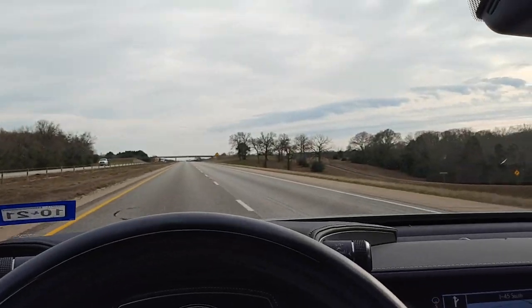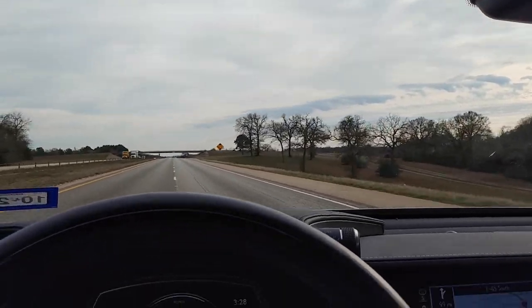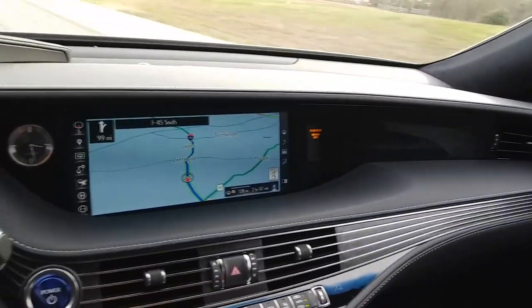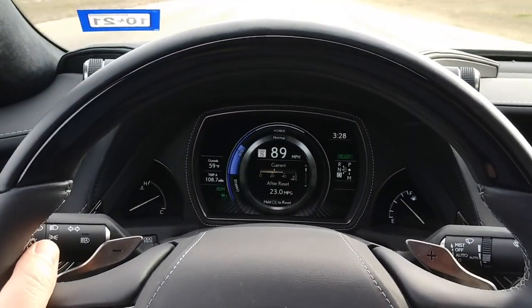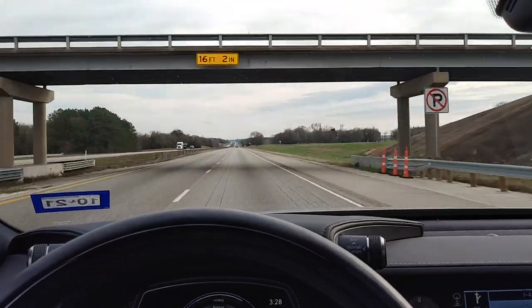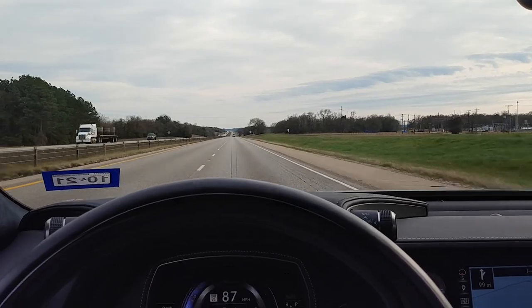Big turbine blade. One hour in, 128 miles, 2 hours and 2 minutes to go, 23 mpg average. We're in normal mode, just cruising along. Normal mode feels really good on the highway.